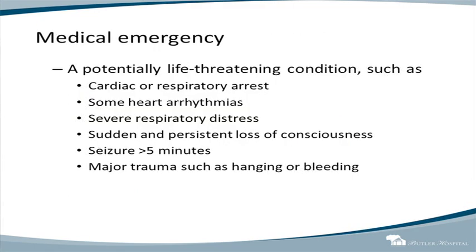A medical emergency is any condition that potentially threatens a patient's life. Examples of medical emergencies include cardiac or respiratory arrest, some heart arrhythmias, severe respiratory distress, sudden and persistent loss of consciousness, a seizure lasting more than 5 minutes, major physical trauma such as severe bleeding or hanging.